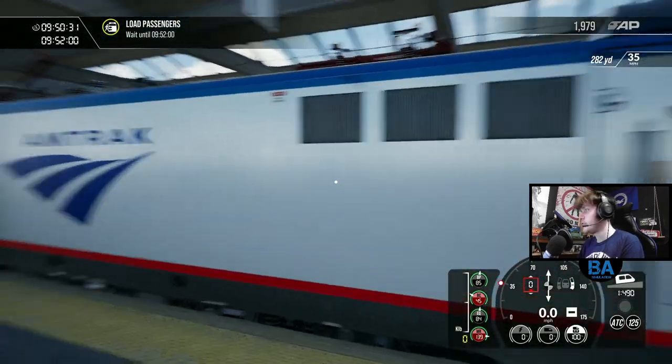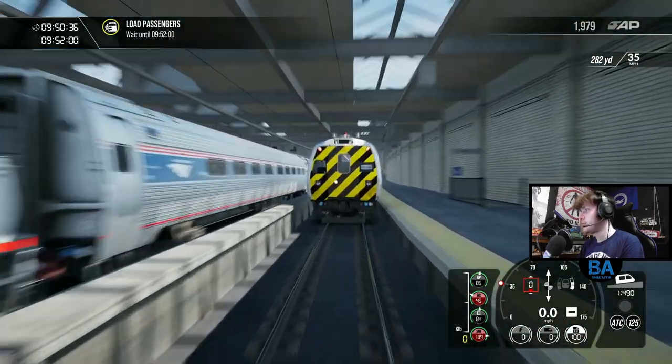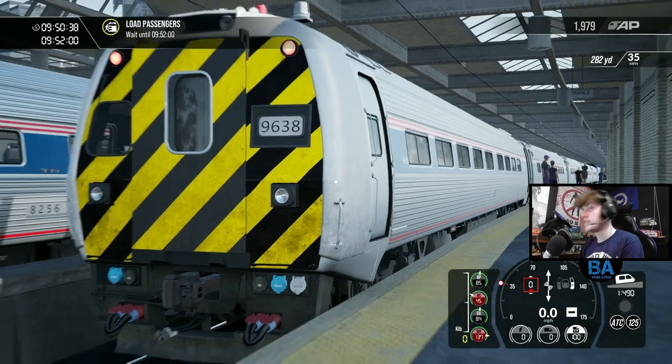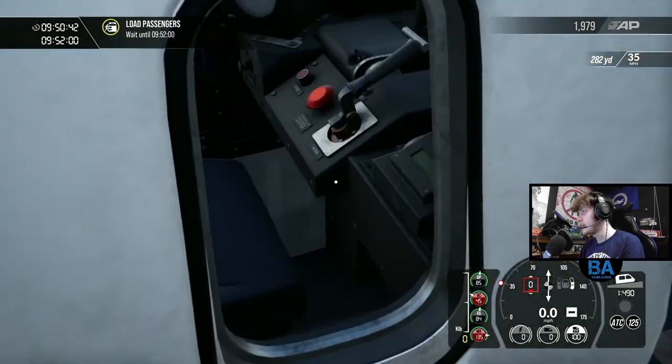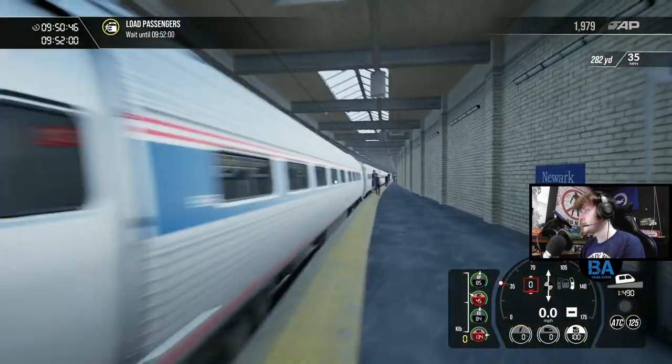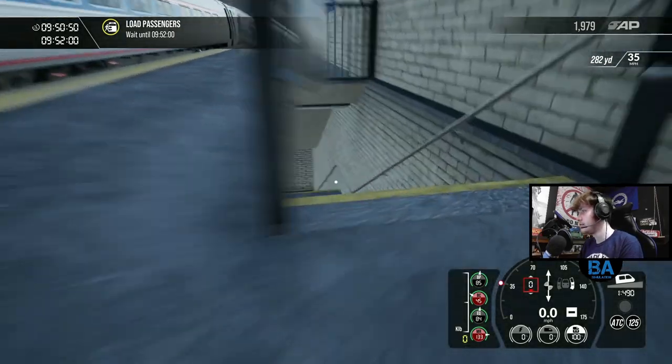I never actually hear any new sounds for the ACS 64. That sounded... Oh, cab car. There we go. Well, that's the cab car there, which is back in the game. The tiniest little cab there. Very claustrophobic. It's so weird seeing it. Can we go down here? Is that possible now?